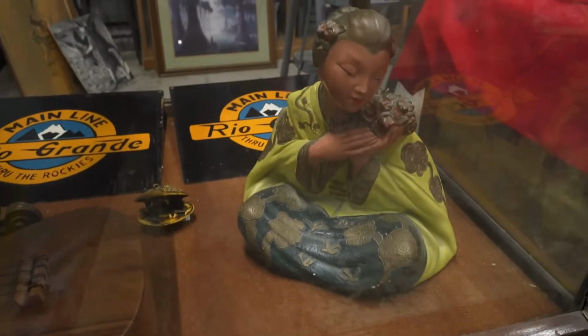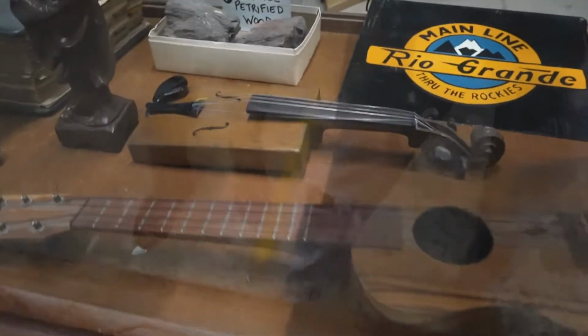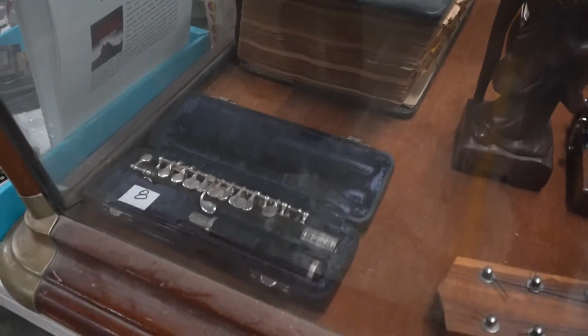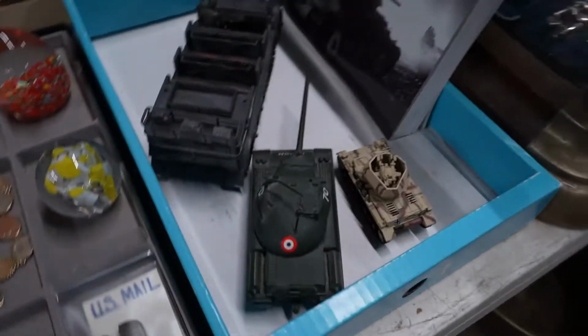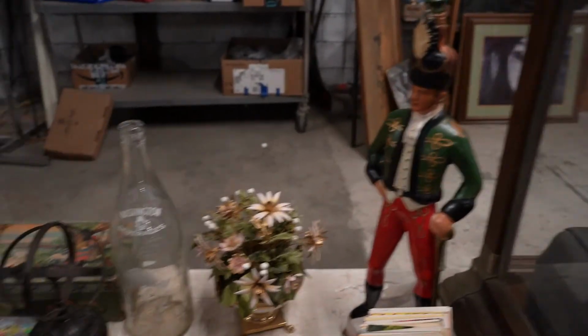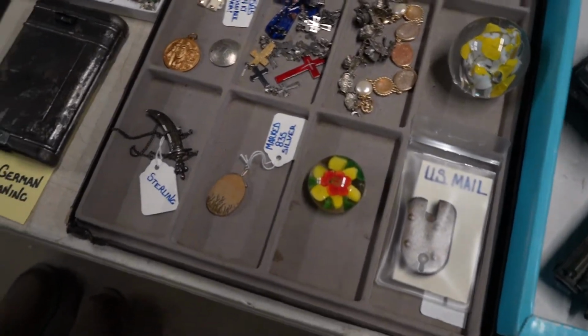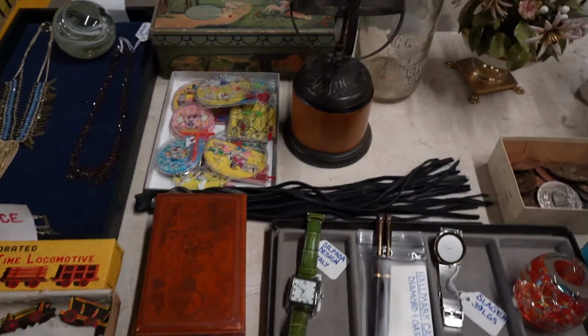Some cool Rio Grande railroads. Railroad metal signs. I believe they're double-sided. Cigar box fiddle. Some petrified wood. Rio Grande Railroad Manual of Procedures from the 40s. Pretty neat. Is this something? Yeah, it's a planter. Okay. More jewelry and little charms and stuff, and some paperwork, paperweights and old toys.